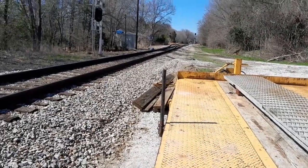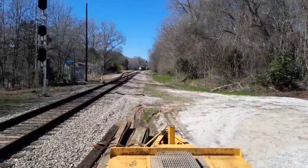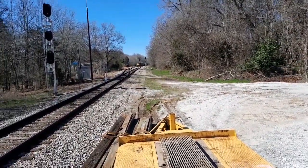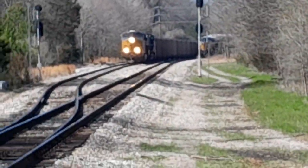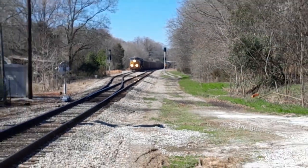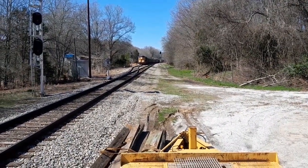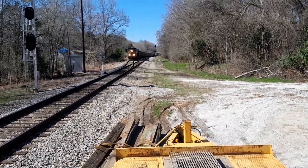All right, hold on, everybody. All right, here's our train coming. Looks like a coal train. He's honking at us.